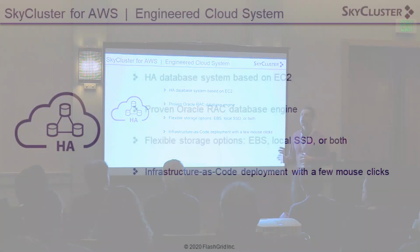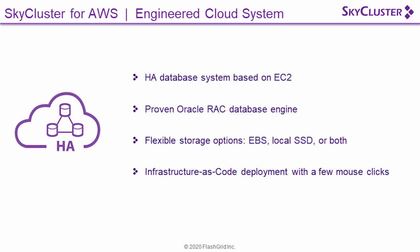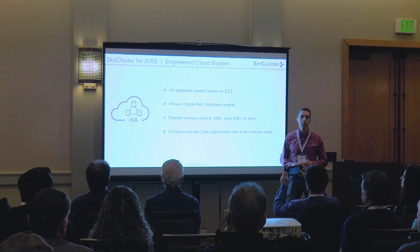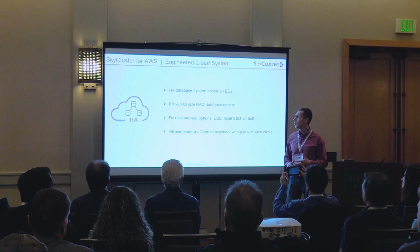Well, let me do a quick intro of our product, SkyCluster, and just explain what it is, and then I'll go into details of how we achieve all those capacity and performance targets using SkyCluster. So what is SkyCluster? First of all, it's a high availability database system that runs on EC2.